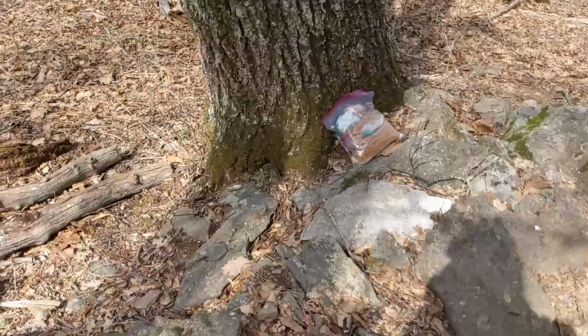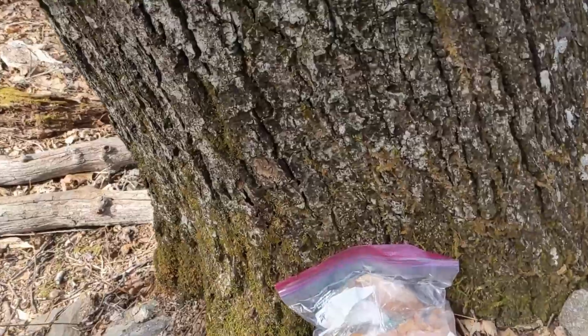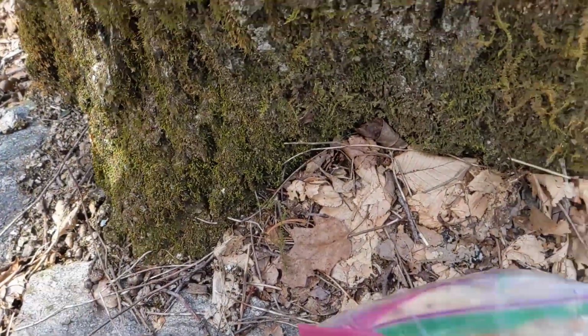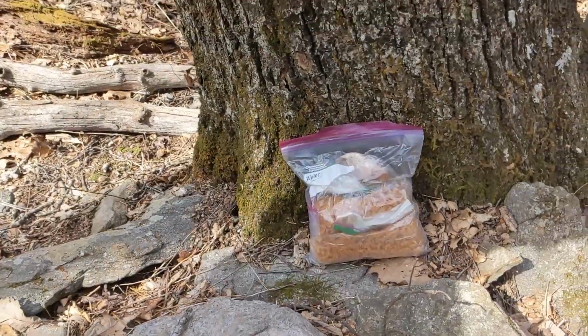And somebody left some trail magic. We're going to leave it for the hikers, obviously. I was just curious. Got some bagels, some oatmeal, some bars, and some pasta. Awesome. Somebody's going to really enjoy that.